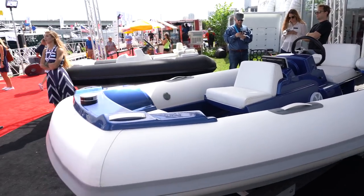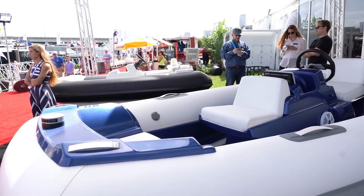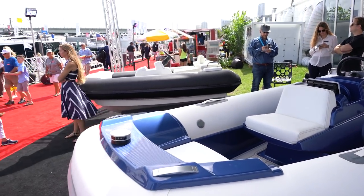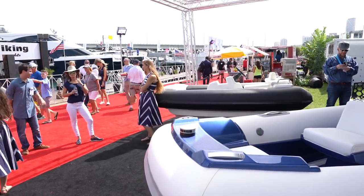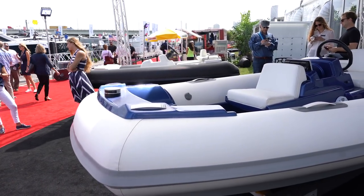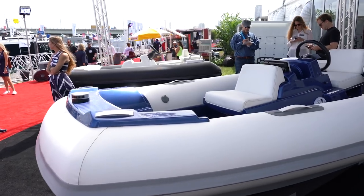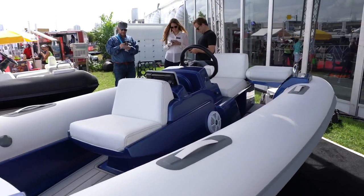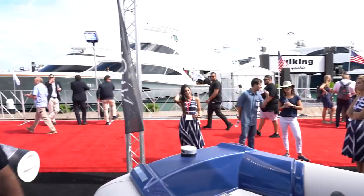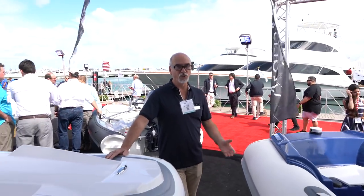How many people? 5 people could sit on this one. And the tubes are extra large. If you can see, they're very, very wide for carrying extra load. So actually, we could sit 7 people in the boat. It's safe for 7 people, but seating capacity is 5.